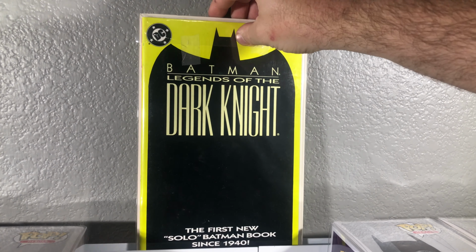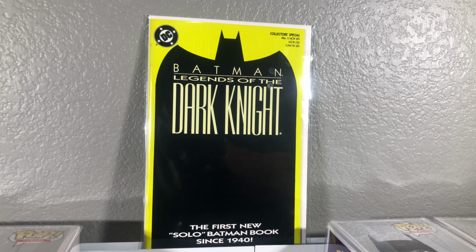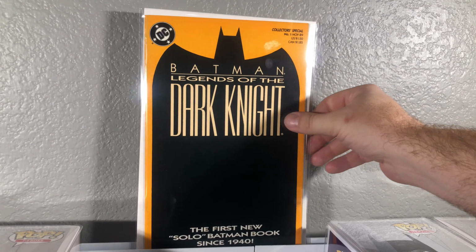Let me break those out. I want to say all these Batman books, I think I got them for $50 total. But here is one of them in that lot. And then another one in that lot. I've always wanted these books for some reason, just because of the different colors.